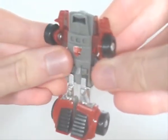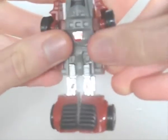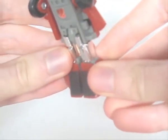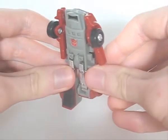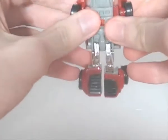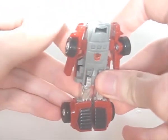Articulation is about average for a Minibot. Whilst he can move at the knees, that's another case where it's really for transformation purposes. Because if you bend one of his knees and try to get him into a walking pose, that happens. Despite all his little flaws, I think he's the best of the bunch.